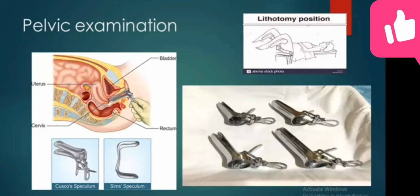Next, after this, I am seeing the cervix like this. After that, I am looking at the fornix, whether the fornixes are free. That is the area around the cervix, the posterior side, anterior side, and lateral side. I am looking whether the fornixes are free or not. In the lateral fornixes, I can feel the ovary.